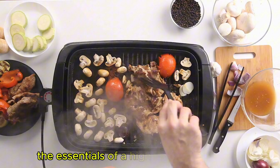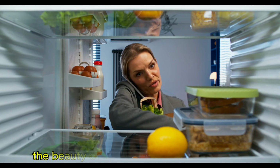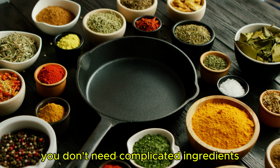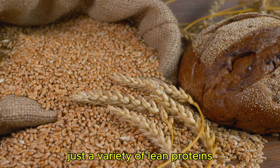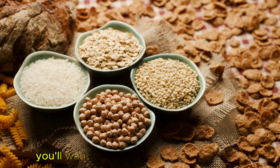The essentials of a high-protein meal prep. Let's talk about what you'll need. The beauty of meal prep lies in its simplicity. You don't need complicated ingredients, just a variety of lean proteins, whole grains, and nutritious veggies. Here's a quick look at the basics you'll want to stock up on.